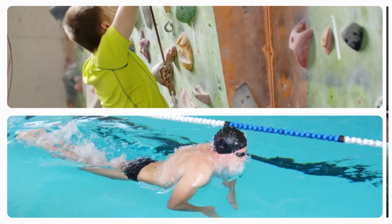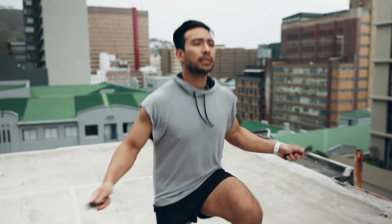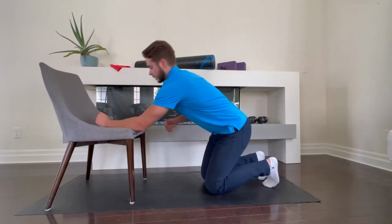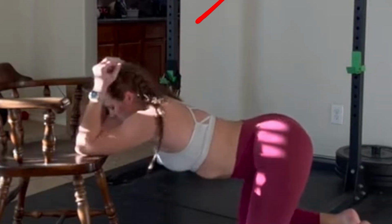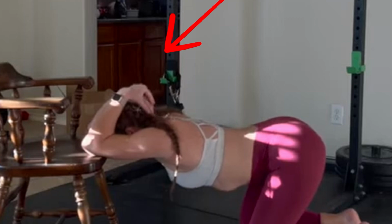This stretch is particularly useful if you do activities that require overhead movements, such as swimming, climbing, or weightlifting. By maintaining flexible lats, you can prevent shoulder injuries and enhance the range of motion necessary for various physical activities. To do this lat stretch, kneel next to your chair or another waist-high surface. Rest both elbows on the edge of the chair, then lean forward as if you're going to touch your forehead to the chair. Keep leaning your head and chest towards the floor, feeling the stretch in your lats.